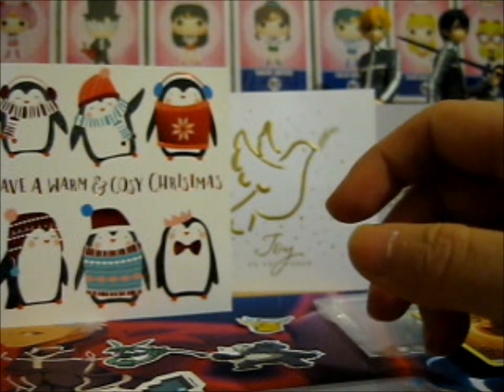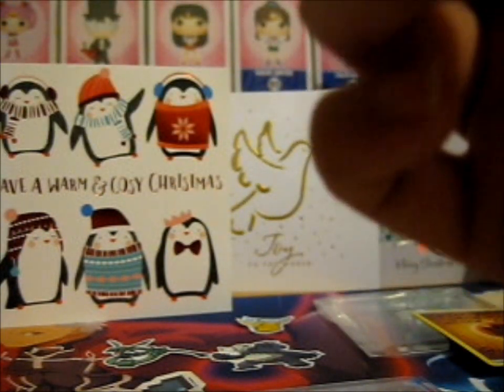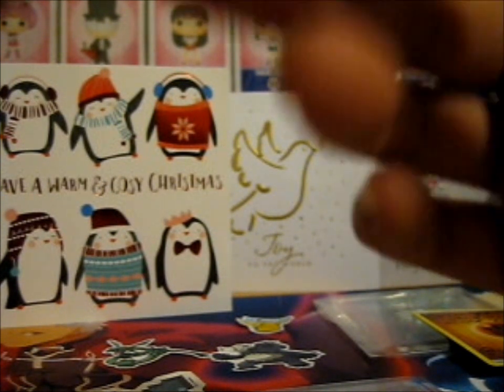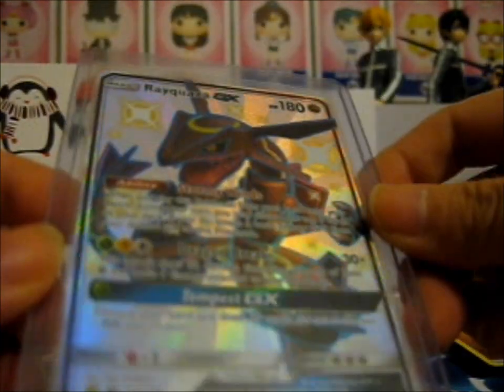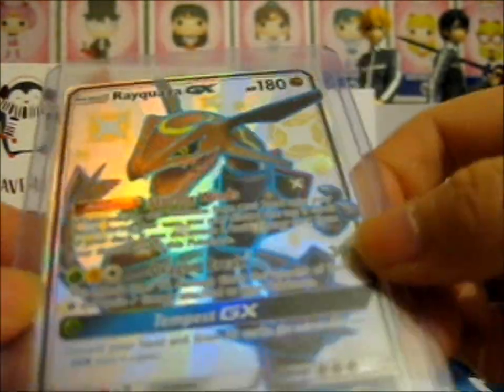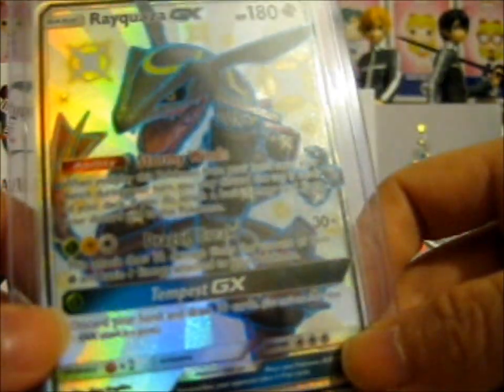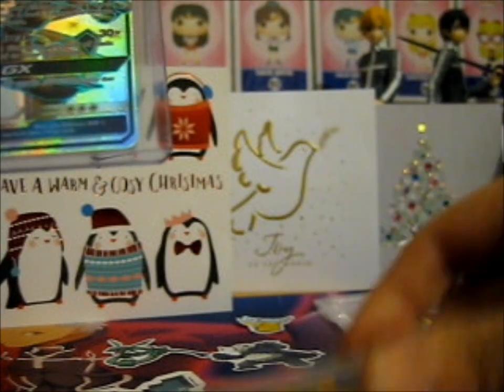Then last, but not least, here is the alternate art, 177A, Shiny Rayquaza GX Full Art. This came in the, was it the Ultra Ball box thing, but yeah. So this, I think, came with these two in the collection box.